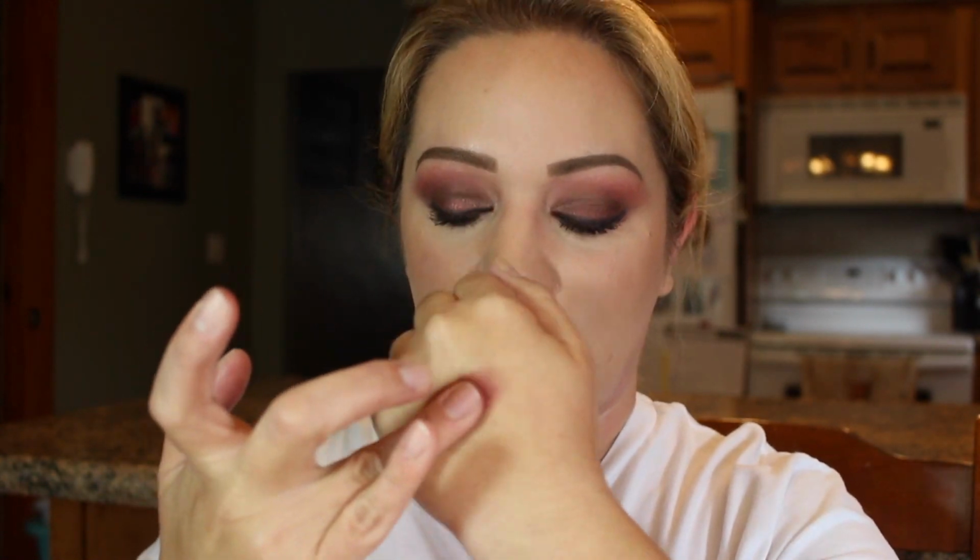So this is Devilish. Again, it doesn't swatch very nicely. It is matte. It is one of the shades that works much better on the eye. I had no problems with the mattes' performances. I was really shocked that they swatched so terribly.